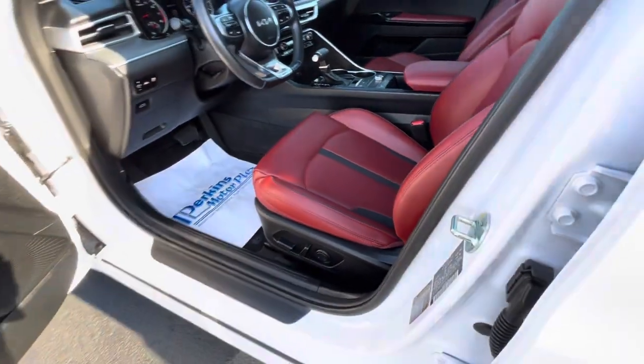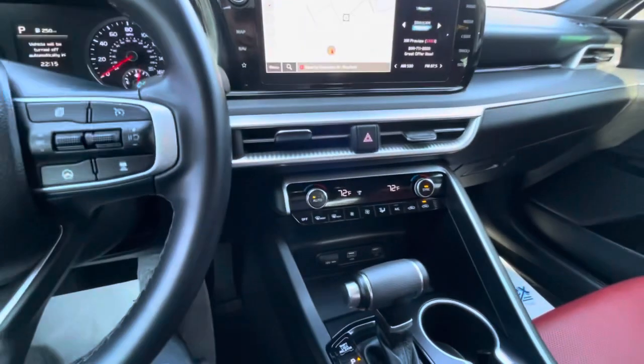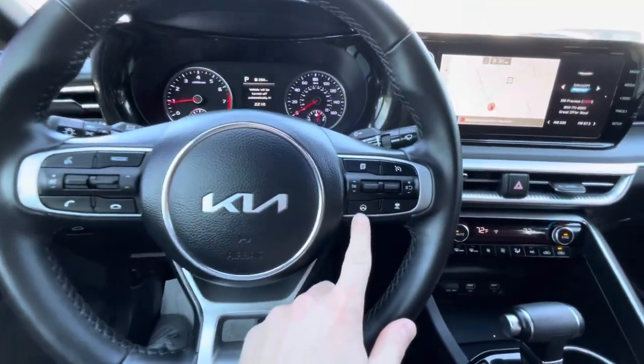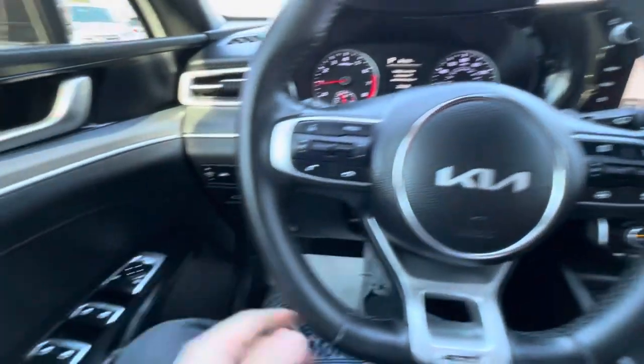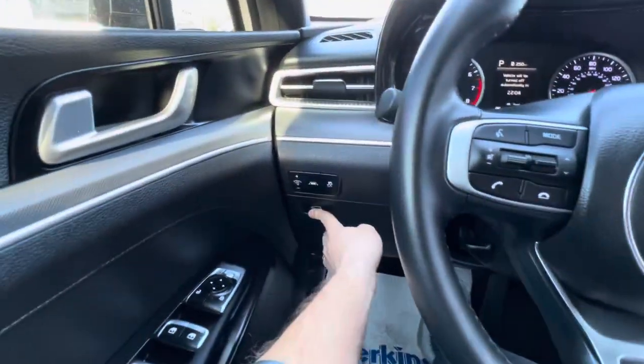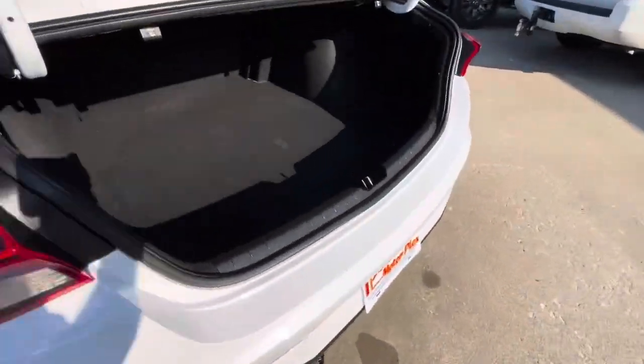Kia's base stock sound system is great, I've learned. Big roof. I'm gonna open that here in a second. Driver's seat looks great. Door looks good. Floor mats in the front as well. So where do you start on the buttons? I mean, you got dual climate control. I noticed that's like your lane assist, steering assist, adaptive cruise. So many different things. I didn't do the trunk earlier. Let's go ahead and open that up and look. Great, super clean in here. All kinds of space.